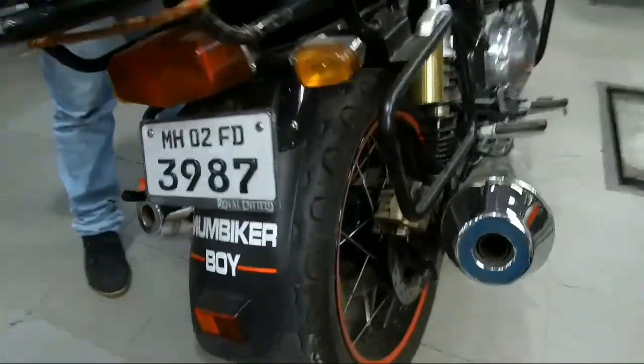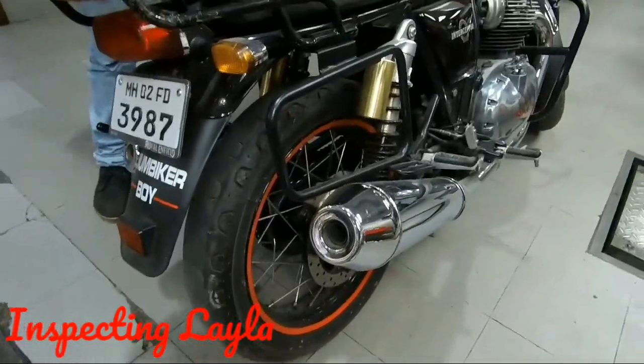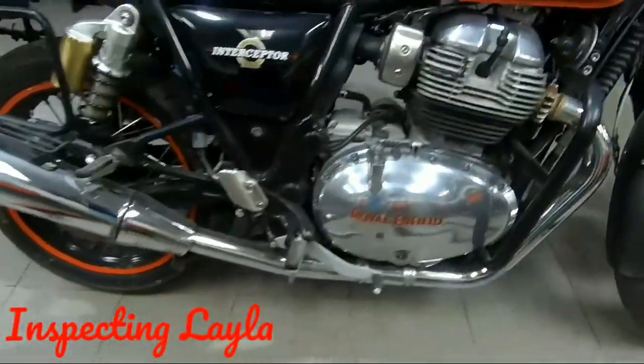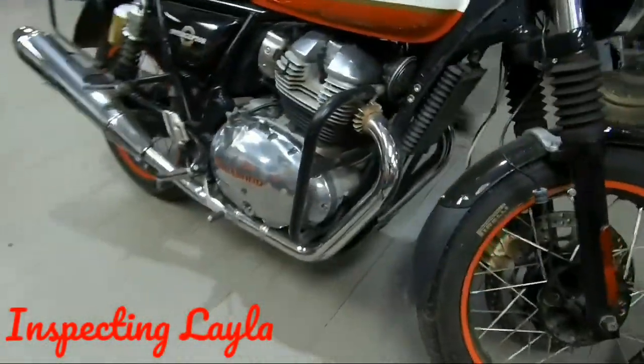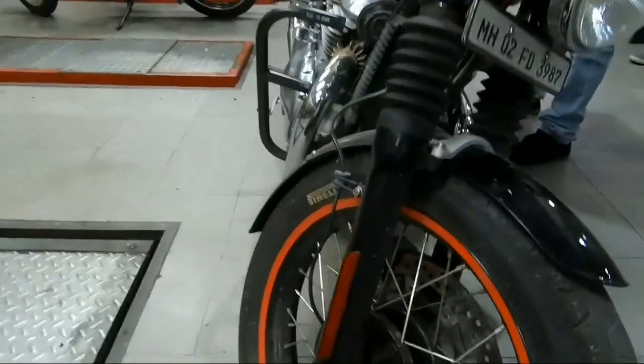So hey guys, I would say inspect your bikes, because I've had colleagues of mine, from a group that I'm associated with, say that they gave their bikes to different other showrooms, and when they went to pick up their bikes, they found dents on the silencer, dents here and there.